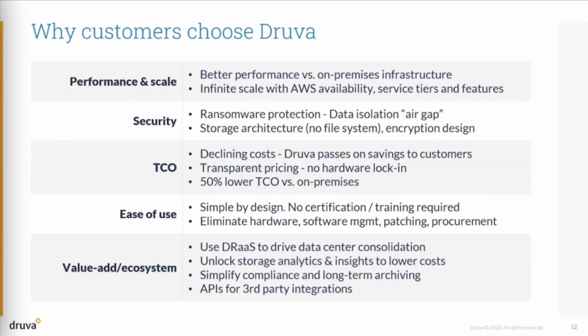ServiceNow for ticketing, we have open REST APIs available for integration through identity management solutions like Azure AD and Okta for SSO, as well as e-discovery platforms like Xtero and many others, not to mention the DR as a service.